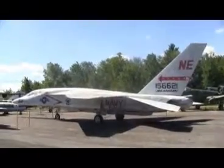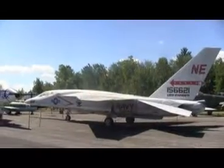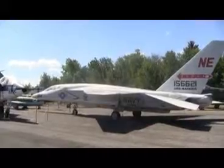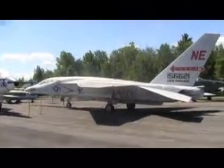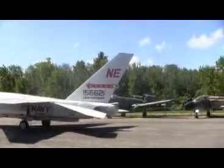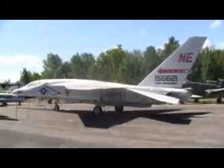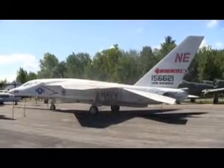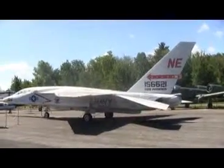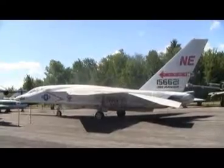Okay, this is an RA5C Vigilante. It was designed as a nuclear bomber. It actually carried 3 bombs immersed in fuel tanks in the belly of the fuselage. The mission profile was they would fly to a target, consume the fuel that was in those tanks, zoom up to 13,000 feet, and eject the 3 nuclear bombs out of the tail on a rail system. Empty tanks, of course, as well. And then they would go back to the carrier.